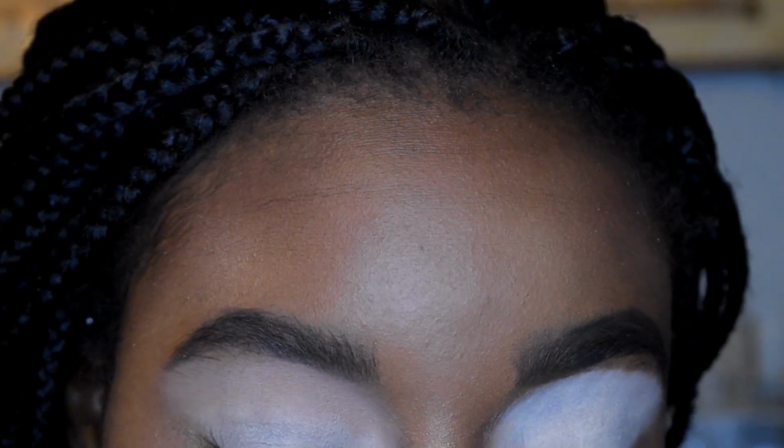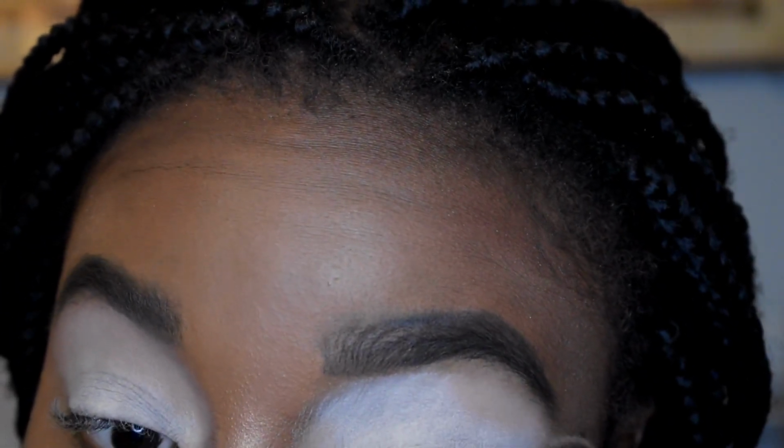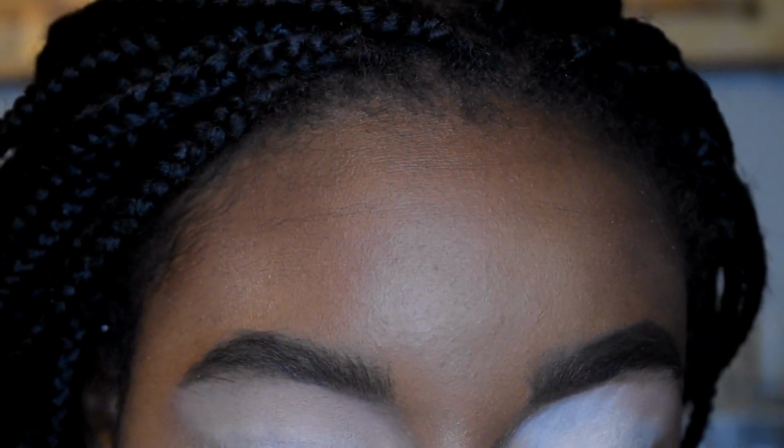This transition color is from my Lorac Pro 2, and it is the light brown shade.